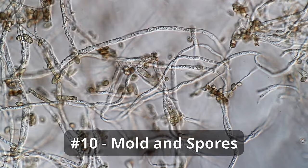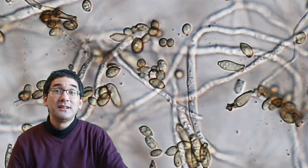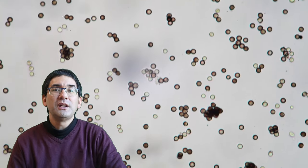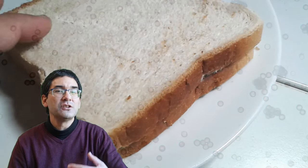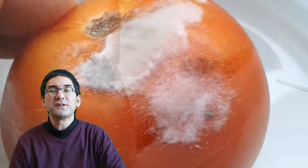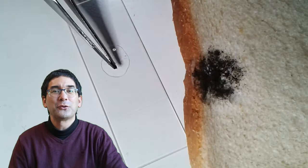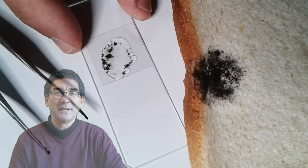Number 10, mold. Well, spoiled food. This is a fungus and it's not healthy. The string-like structures are called the hyphae and they are the cells of the fungus. And the round structures, these are spores. These spores spread over the air and inhaling them, breathing them in, is not healthy as they can cause allergic reactions. Now, I found a black mold growing on my breakfast toast, but also on a tomato and also on other foods that I've forgotten in my refrigerator. And of course, I had to put these under the microscope right away.